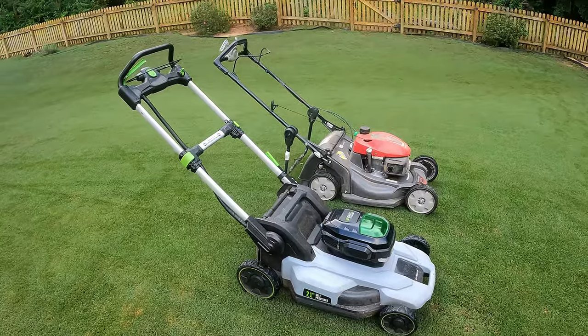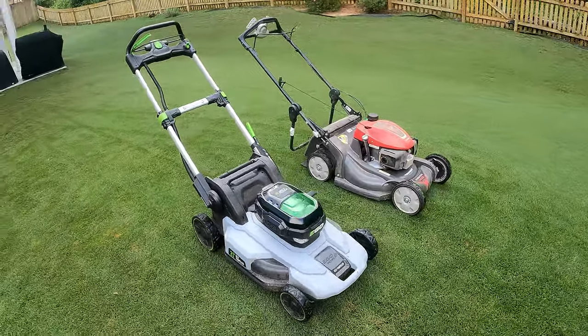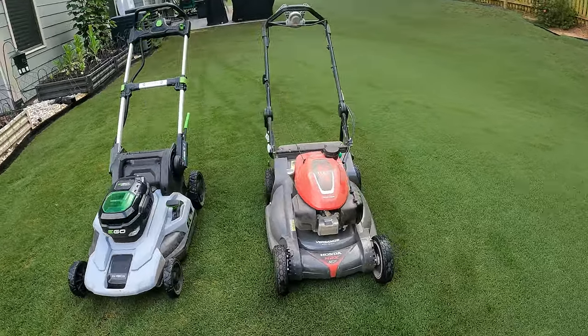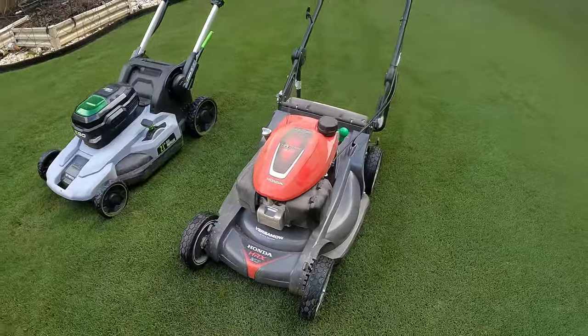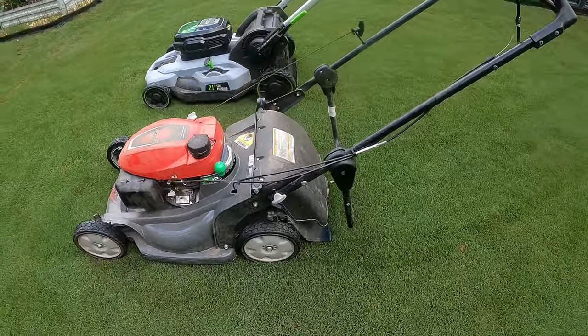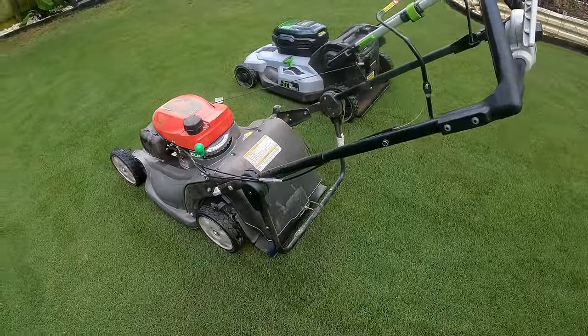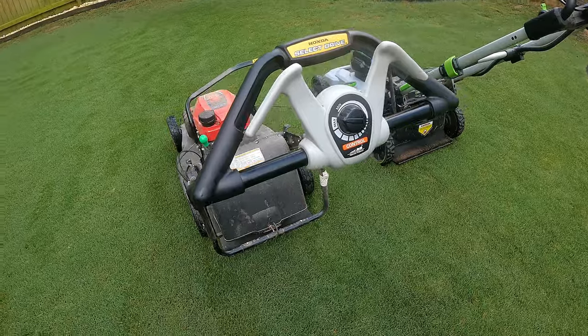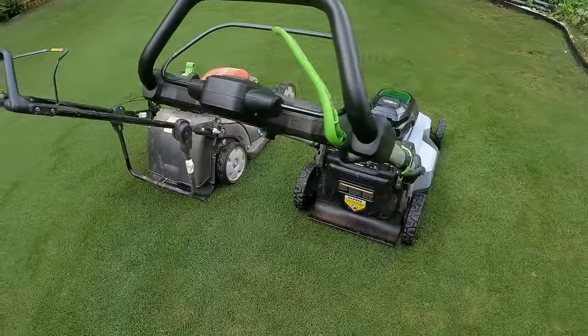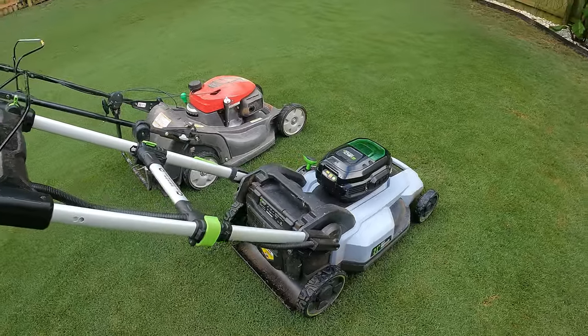The next category is serviceability. Now with gas mowers, if anything goes wrong, if you need any part of the mower replaced, you can easily get the part you need and replace it in a few hours. If you're not that handy, you can easily find a small engine repair shop and send your mower off for repair. Usually downtime will be a few days, maybe a week tops. So serviceability for gas engines is readily available, and you won't be without your mower for a long period of time.